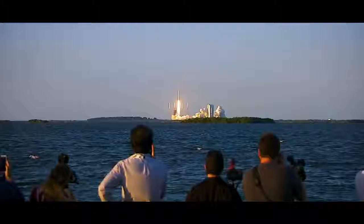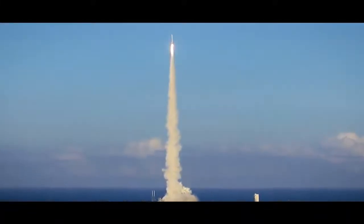Of OSIRIS-REx, its 7-year mission to go to the asteroid Bennu and back.